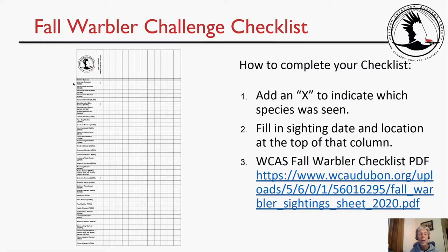In the very first column going down is an example, and that example, I can't remember what it says. Yep. But that's just an example. So on a certain date, at a certain place, those certain warblers were seen.